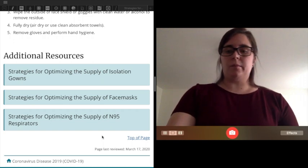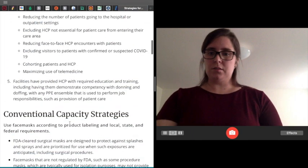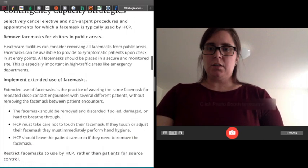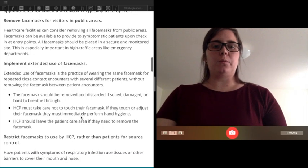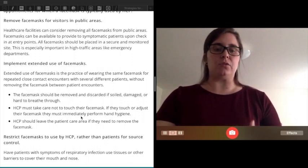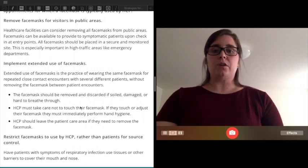Next, I'm going to talk about optimization of face masks. Let me get down to the bottom here. So traditionally, we have been instructed that face masks are single use only, and that still should be the case. But there are strategies for optimizing what face masks you do have.